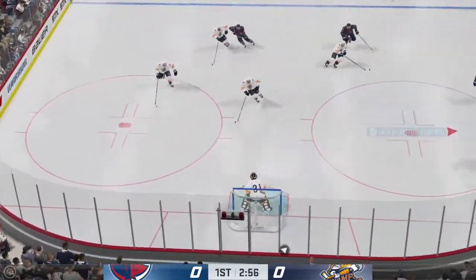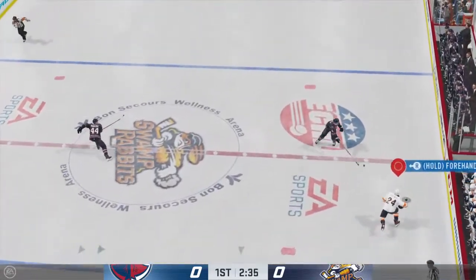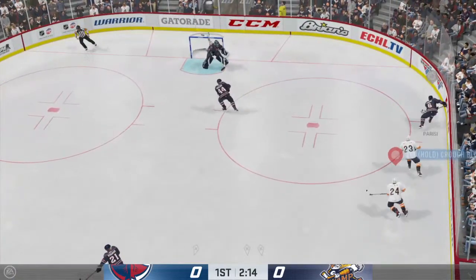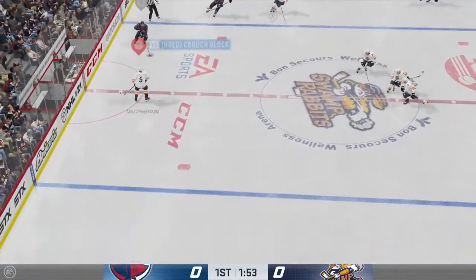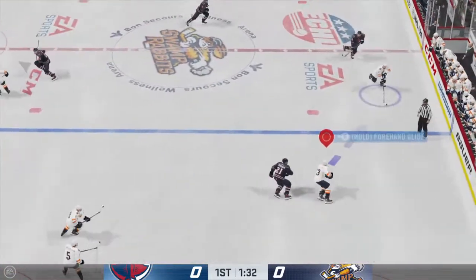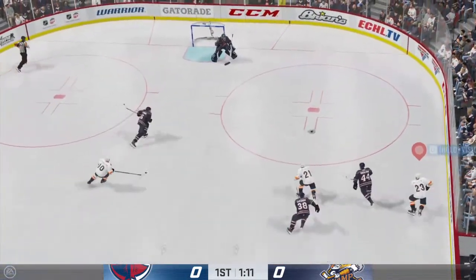And they'll dump it in. The Swamp Rabbits get a hold of the puck along the boards. From the right side, they gain the zone. South Carolina's got the puck. The Stingrays are in transition. Knocks the puck away in the open ice. Taken by Pellick. He carries the puck up along the wing.